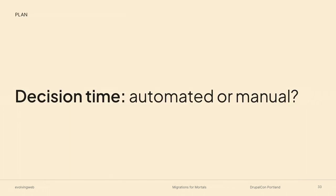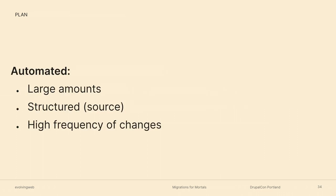So while you are building this big spreadsheet, you need to start thinking about how you are going to migrate each kind of content or thing that you have on your website. And for this, you have two options: automated or manual. You'd want to go with automated if you have large amounts of content on your website. For example, if you have 10,000 pages or 10,000 articles that you want to move to your new website, you might want to go with automated.